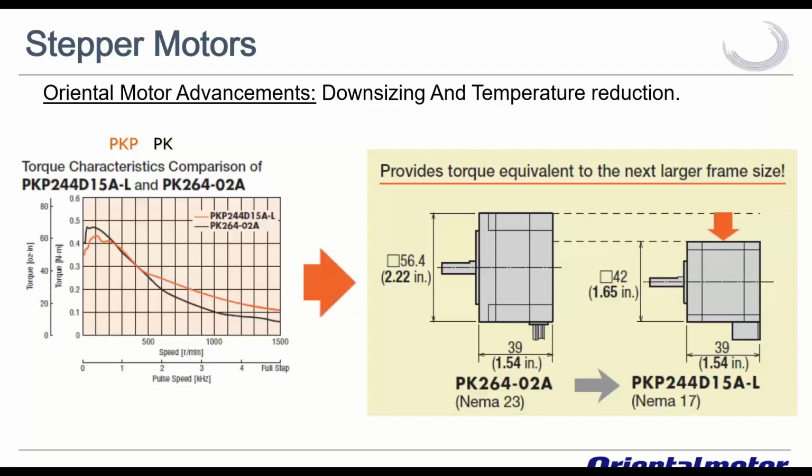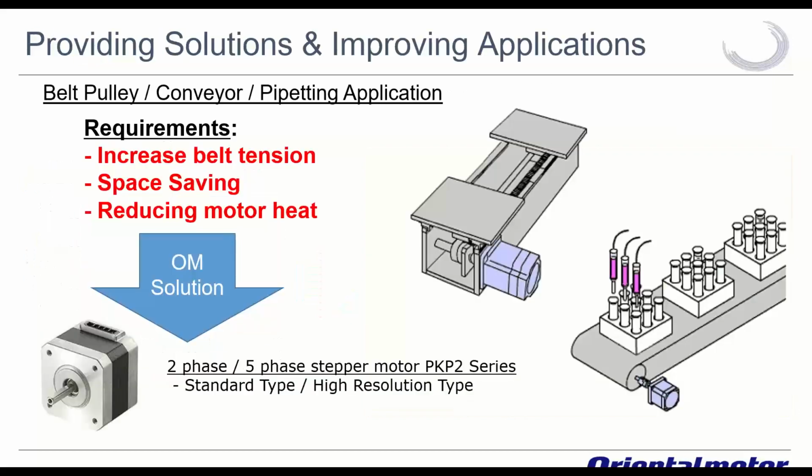With that knowledge, I want to take that information into some application examples. To simplify, I'm going to categorize them: things like a belt pulley system, a conveyor system, or a pipetting application. A lot of what we hear about these applications are requirements for increasing belt tension, saving space on the system as manufacturers compare servo, brushless, stepper, et cetera, and also reducing heat of the system.